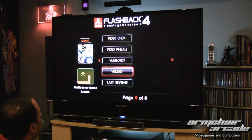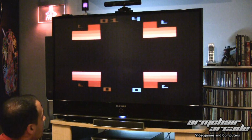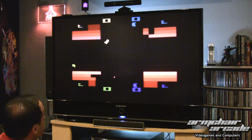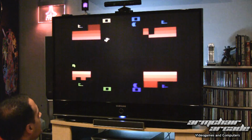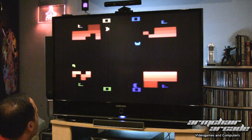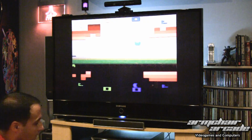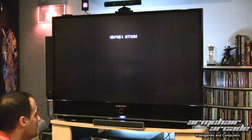What else? All right, let's just do Warlords quick with the paddles, and then I'll do Yar's Revenge, and you can get out of here. All right, so, let's see here. Sounds fine. Controls fine. Let me grab the other paddle here. And again, I should really select the one-player versions, but I'm trying to keep this moving. Yeah, so that's Warlords. So let's go to Yar's Revenge, which will give you a good idea again of how smooth everything is and how it sounds.